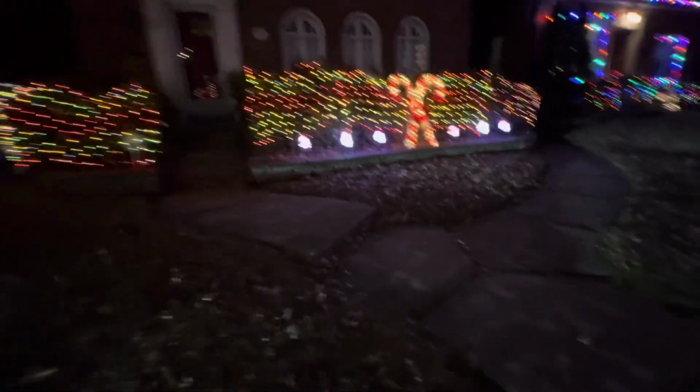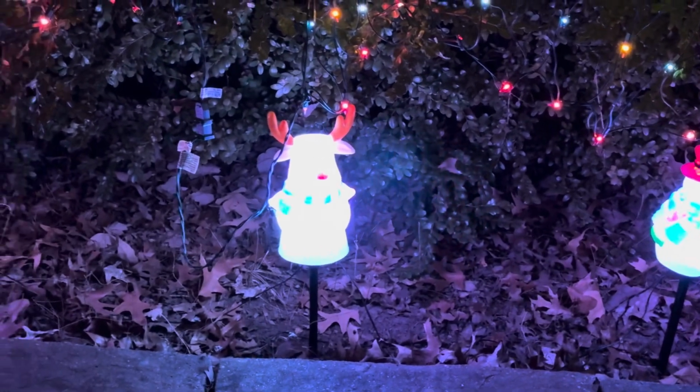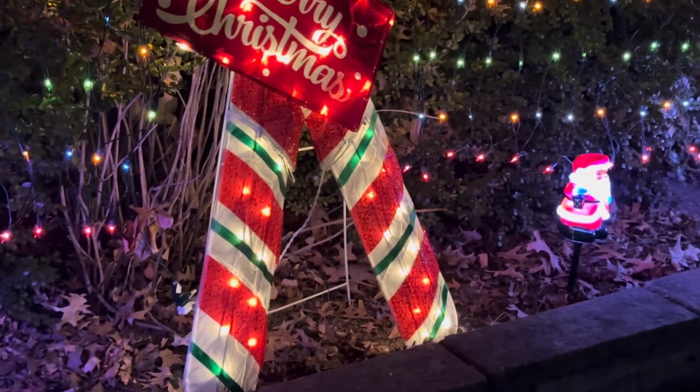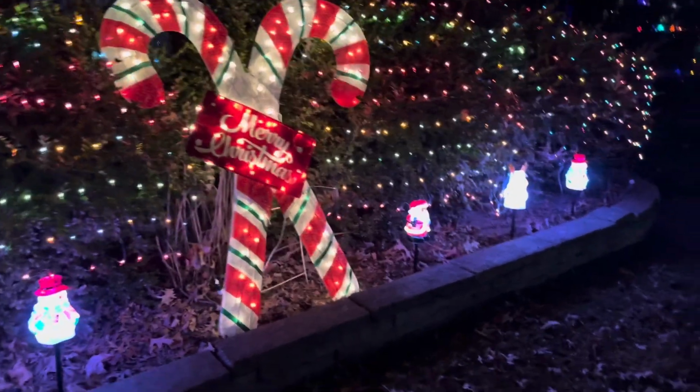See the little snowman here? And the reindeer? Santa. I like the candy cane that says Merry Christmas on it.